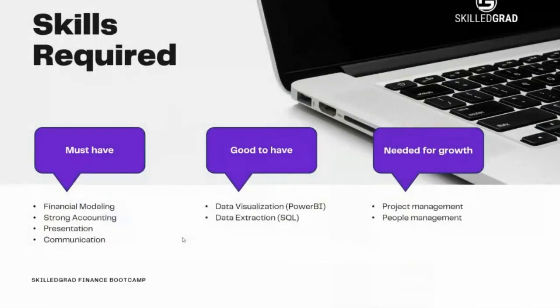Skill set, pretty much the same thing, but here you need to also have a strong accounting background. So that is one thing. And then here presentation and communication becomes quite important, because you are somebody who will be communicating with different departments. So communication becomes an important stuff, so it is in the must have category.